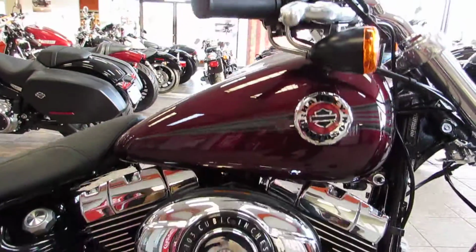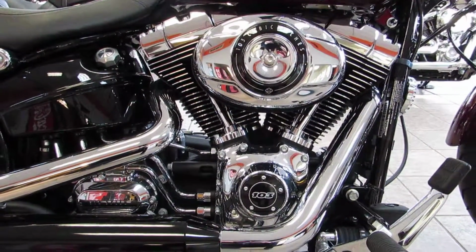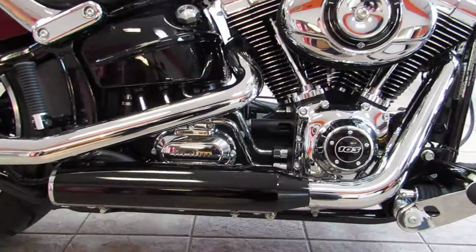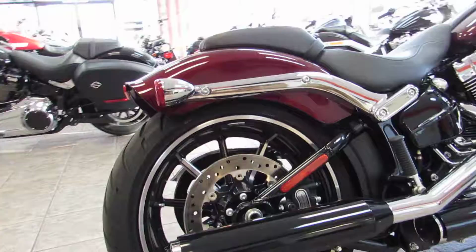Bike is obviously in showroom condition. 5-gallon fuel tanks feeding that 103 cubic inch motor. You get the black and chrome finish on there. Got the black and chrome pipes as well. Come around back, you'll see you got the turbine wheels, the black with the machine lip.